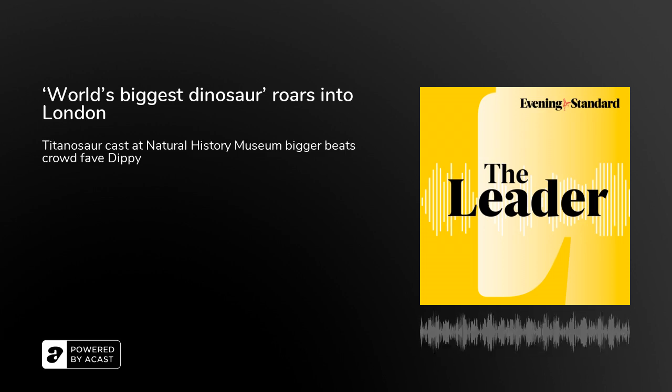We're really excited to show this particular Titanosaur, Patagotitan, in the UK, even in Europe, for the very first time. So excited for people to be able to come and experience the awe and wonder of standing underneath one of the largest animals to have ever walked on Earth. Is there anything else on show with the Titanosaur cast?